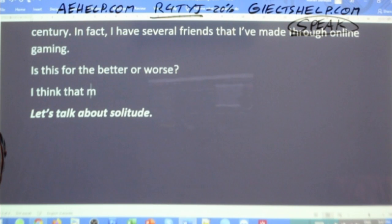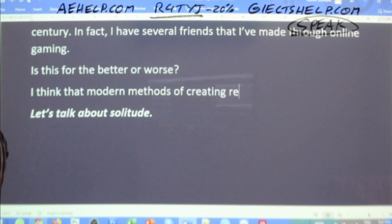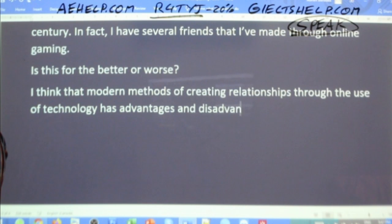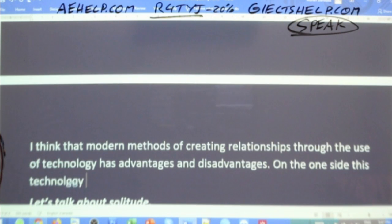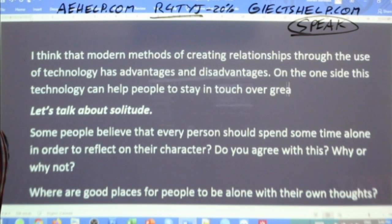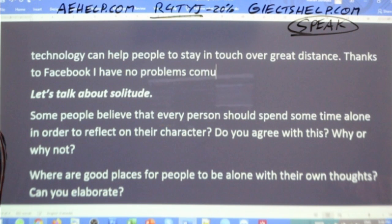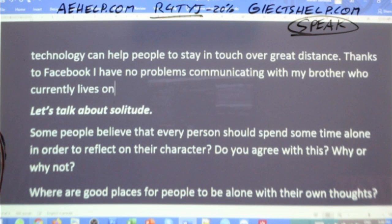I think that modern methods of creating relationships through the use of technology has advantages and disadvantages. On the one side, this technology can help people to stay in touch over great distances. Thanks to Facebook, I have no problem communicating with my brother, who currently lives on the other side of the world.